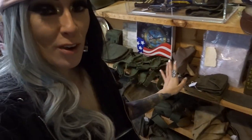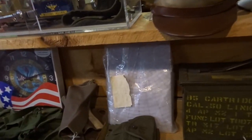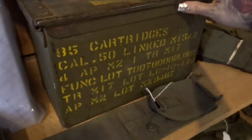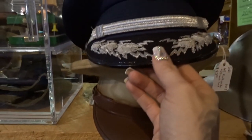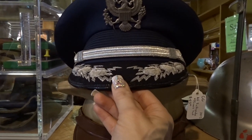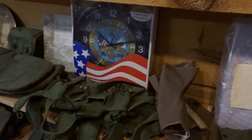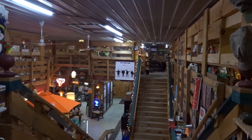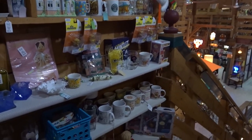So they have a lot of army memorabilia here. Ooh, this old ammo box. Wow. $22.50 for this. That is something really cool. These old hats. Oh my gosh. Oh my gosh. Yeah, here's the view of the place. They really like this mall, actually.